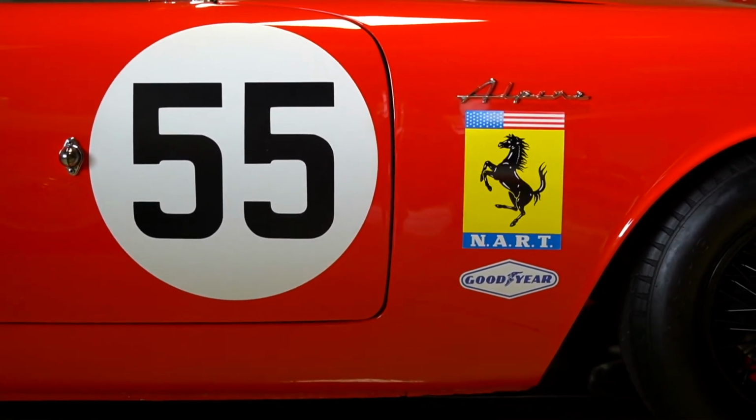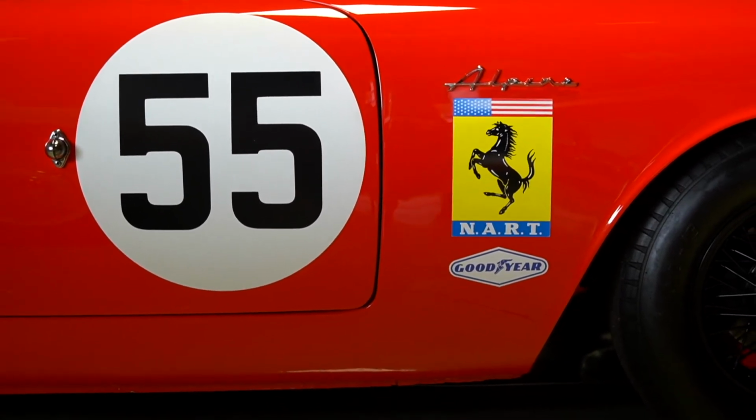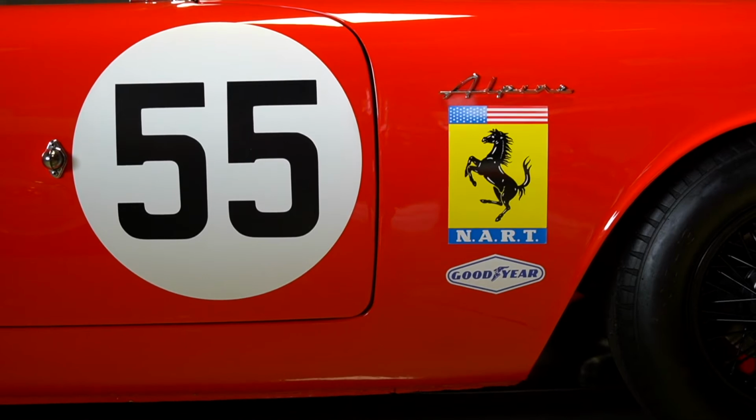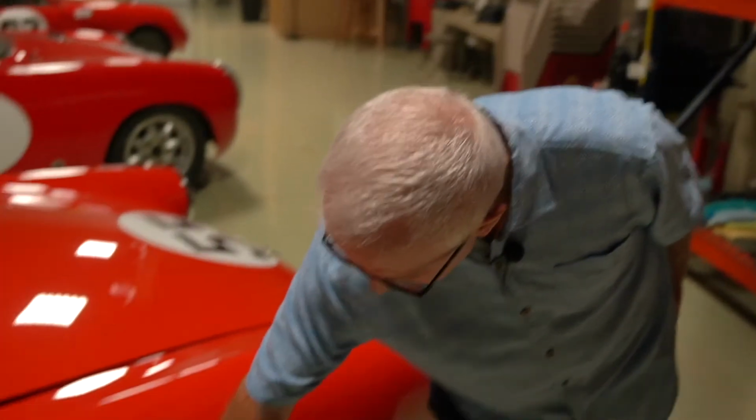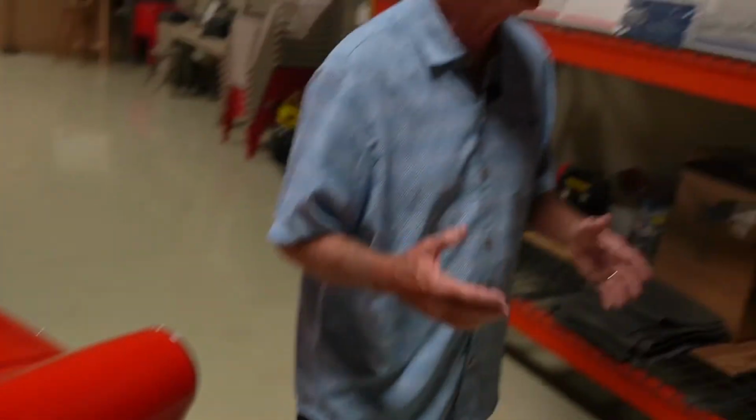With an American flag above it. Yeah, that's the North American Racing Team emblem. So this logo stands for North American Racing Team. It's the Ferrari North American entity. And so this car was a member of that team.